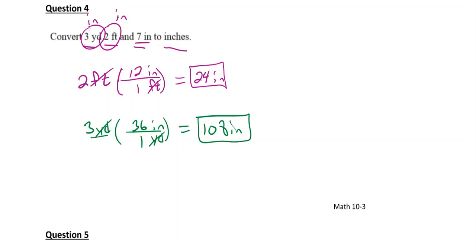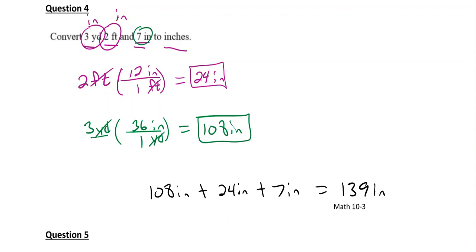And then let's not forget to add the 7 inches that were already on the end there. So in the end, I'll do it from biggest to smallest: 108 inches plus 24 inches plus 7 inches. And what did you say that was? 139 inches.